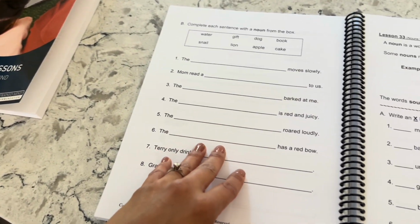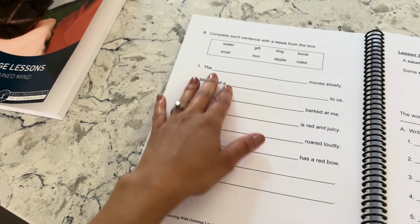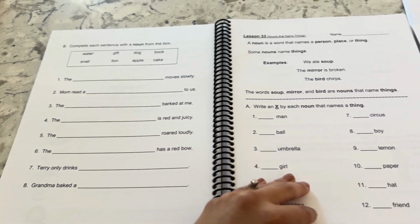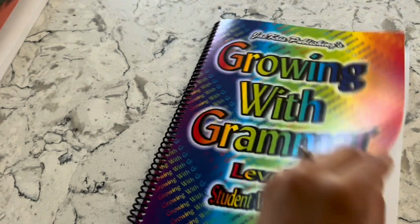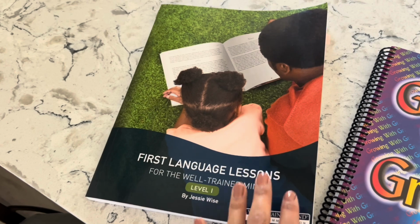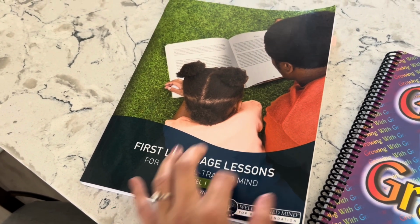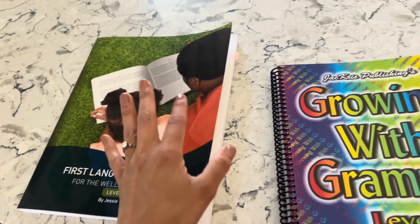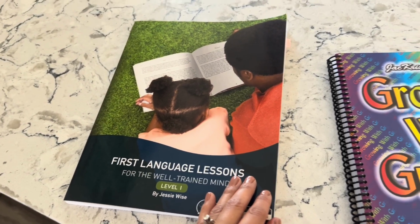And here he'll be able to write down things so that I can see proof, I guess you can say, that he understands these concepts, and just good practice. So I'm really looking forward to using both these books. I am more excited about this one because I just trust this author. Well, it says Jessie Wise. I think that's her daughter. But the book, The Well-Trained Mind, is from Susan Wise Bauer. Yeah, I really trust this author and their methods of education.